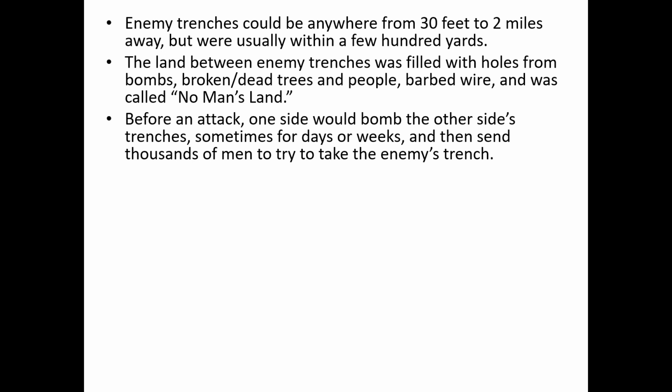The idea was that you'd hopefully destroy so much of the enemy's trenches that by the time you got up out of your trench and went to the other side, there'd be like nobody left. You'd be able to take that land without really anybody to shoot at you. So you'd bomb the other side for days and days and days, and I do mean days, nonstop. And then when the signal came, the bombs would stop, and you'd get up out of your trench and try to take the enemy's trench. Thousands of men all at once would overwhelm the other side, or at least try to.